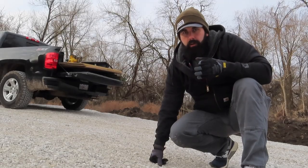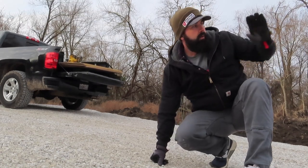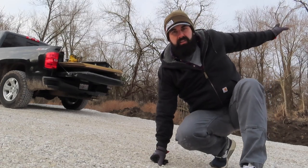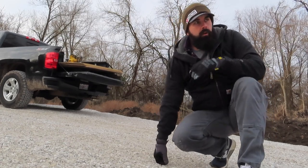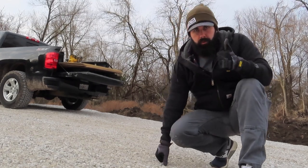The boards are 16 feet long, 8-foot truck bed, so gotta break them down. But again, my property butts up against theirs, so all I gotta do is cut them down, throw them in the back of the truck, and drive down there. So free lumber's the best lumber.